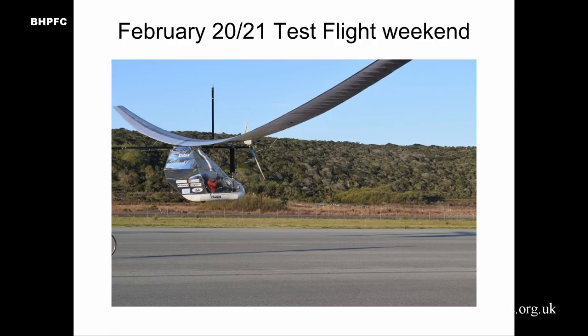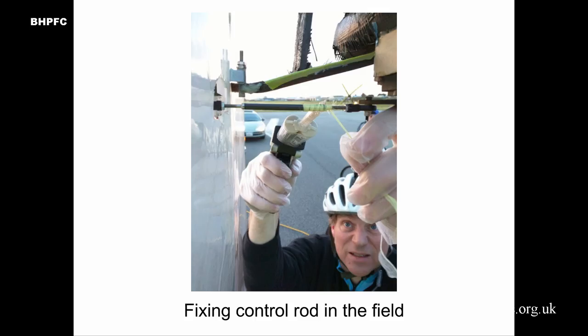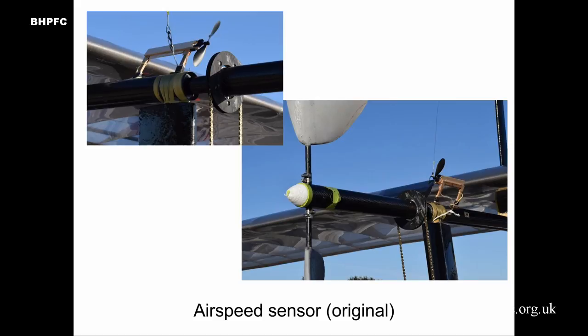This is Greg Thomas, the guy who was in the flipped upside down Voltaire. You'll be seeing him again later. So some of the problems we had when we first came out: the control rod pulled out. It had this little glued joint there that didn't work very well, so we fixed it in the field. This is a view of the top solution for preventing it from hopping off the chain ring. This is a 3D printed chain guard that goes on both sides. It basically creates a channel so it doesn't try to hop out.